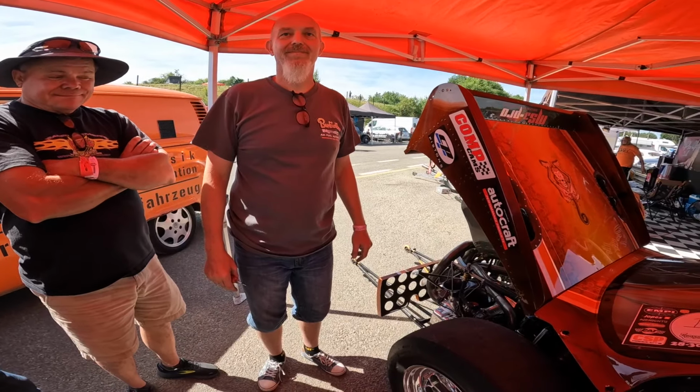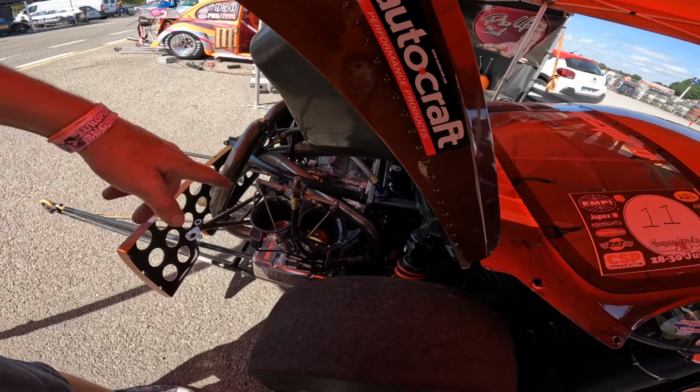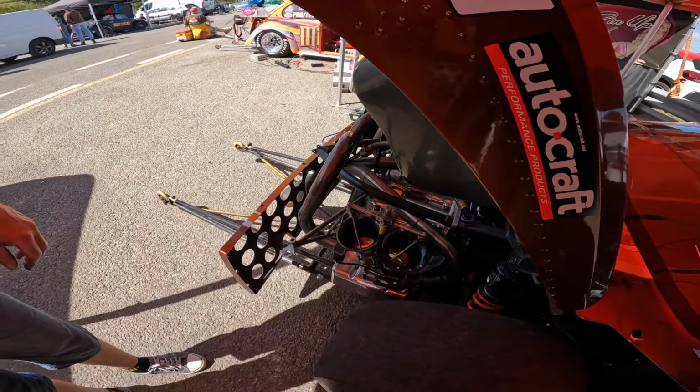That's crazy. That's wild. And you made the heads? Yes. From billet aluminum? Yeah. And I made the velocity stacks and all this titanium hardware. Now, why do you run the exhaust this way? What is the reason for the exhaust going this way?